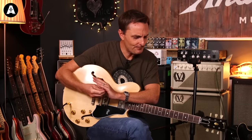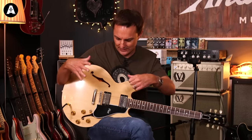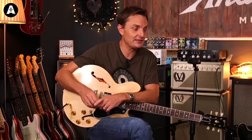So when Gibson had their big change of ownership back in 2017, lots and lots of things have happened since then to try and realign Gibson's production and get that authenticity back, and make it better and easier to understand. As far as the ES series is concerned, it stands for electric Spanish. Electric Spanish guitar, who knew? Back in the 50s, what were they thinking? It looks so much like a Spanish guitar.